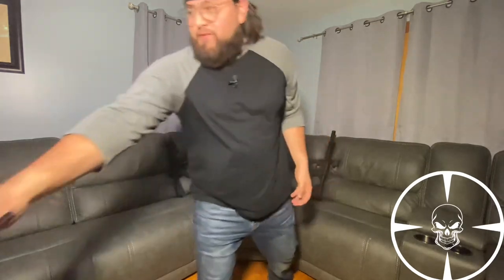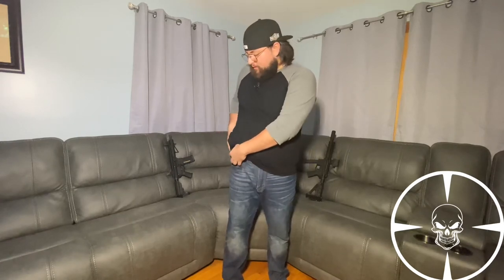So the second option is going to be the Smith & Wesson out of waistband and the dual mag out of waistband. So let's try that out. Sorry, my earpiece is getting away a little bit. Just gotta adjust it just a tad.